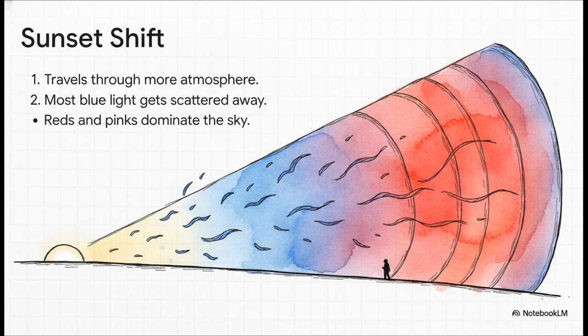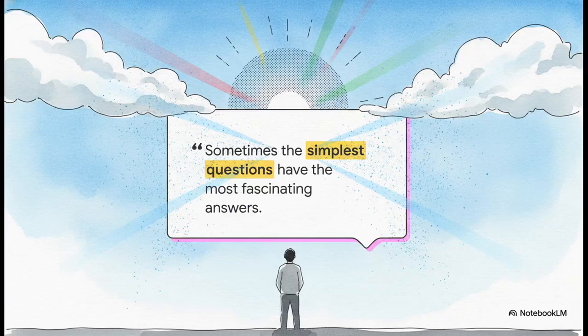So what actually makes it through that long, dense atmospheric journey? You guessed it, only the longer wavelengths. The reds, the oranges, and the pinks are left basically untouched to totally dominate the evening sky. I absolutely love this quote from our source material. Sometimes the simplest questions have the most fascinating answers. It really just perfectly captures the essence of what we've unpacked today.